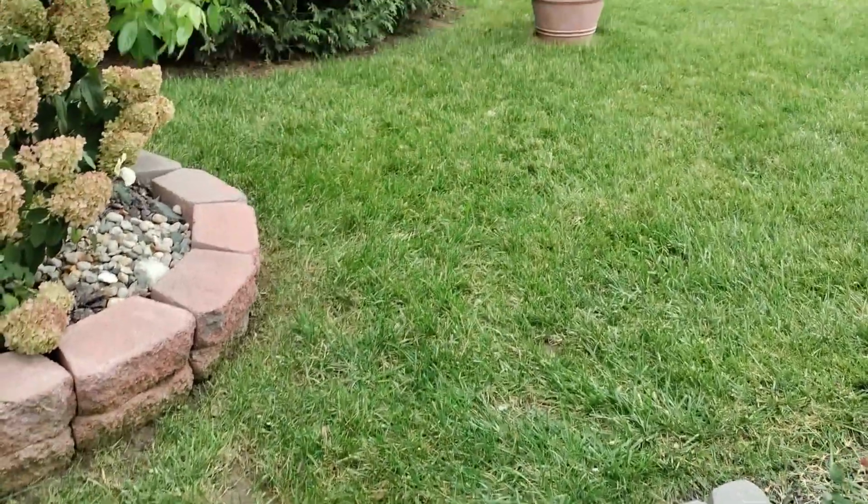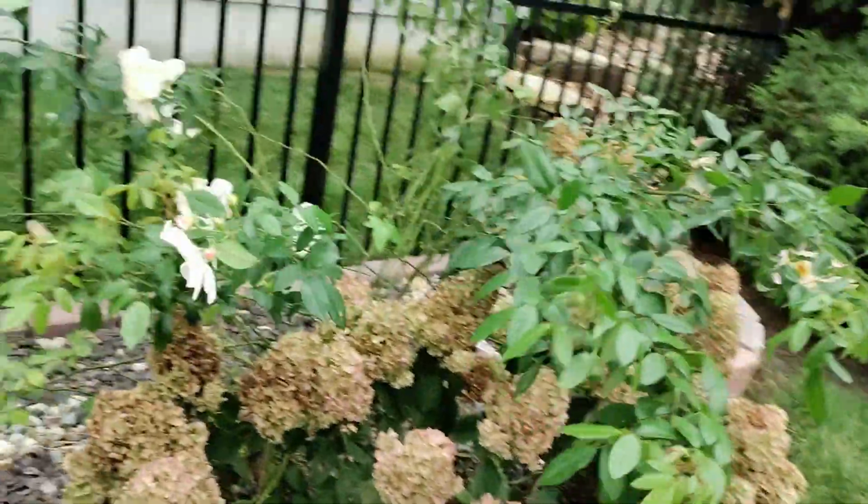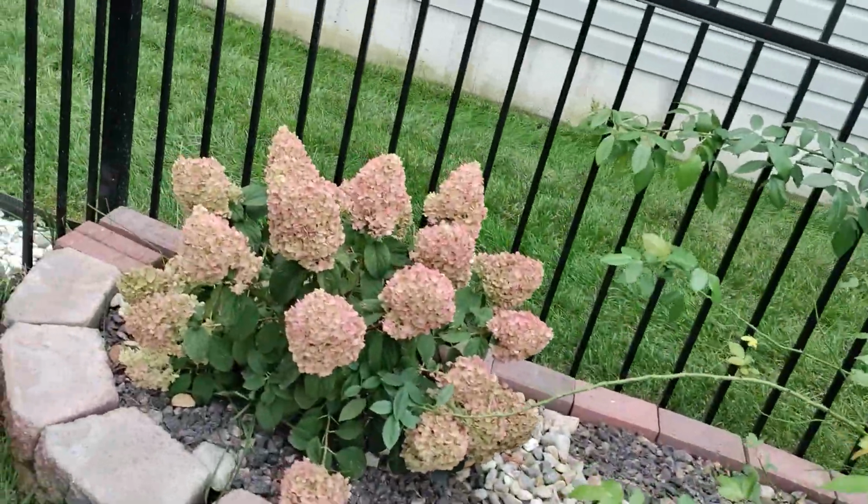All right, we're in the back garden. Hopefully the wind is just not too strong. Hopefully you guys can hear me over the wind.